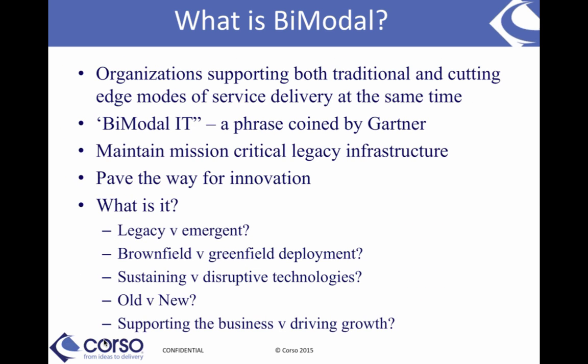So what is Bimodal? So effectively, Bimodal is really about organizations supporting their traditional business model. So looking at traditional business operations and business services. So effectively keeping the lights going on the existing business, but at the same time, enabling themselves to innovate. So that's taking ideas and innovation into the organization without necessarily disrupting what's going on in the core business.